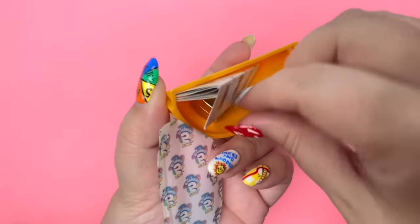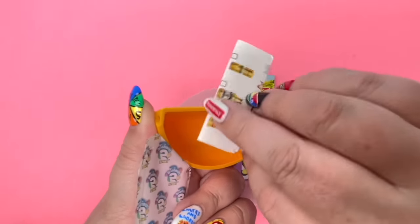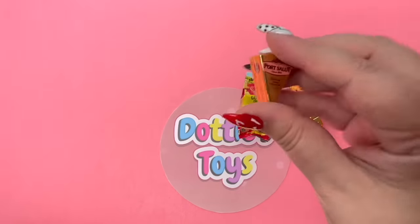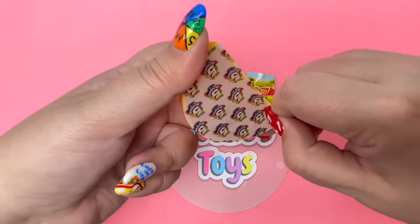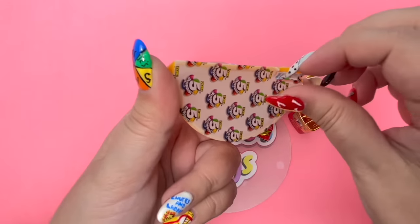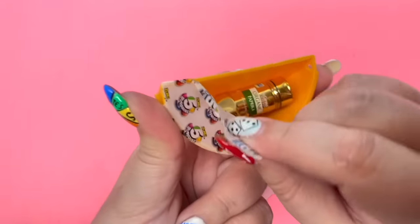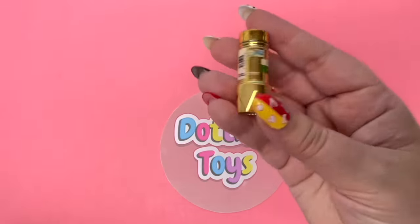Ooh, what is it? Oh my goodness, you guys. Oh my goodness, goodness gracious. We have the Port Salut cheese. All right, here is our last one. If it was a rose gold, that'd be amazing. But that's not, that's it. Okay, I'm still happy to have everything. Ooh, okay, so looks like we have another one of the spices, and we have the organic paprika.